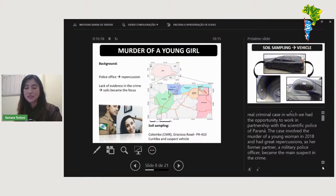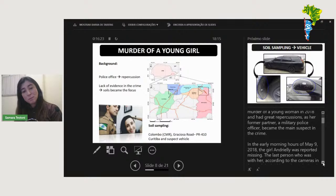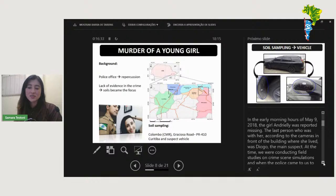In the early morning hours of May 9, 2018, this girl, Andriele, was reported missing. The last person who was with her that day, according to the cameras in front of the building where she lived, was Diogo, as you can see here in this image, the main suspect.